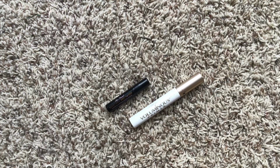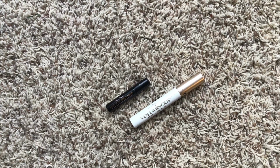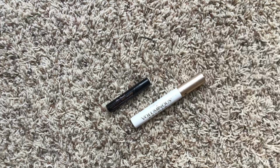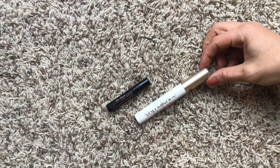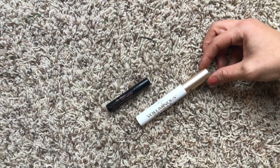I'm calling this category mascara accessories. I have 2 random lash products that don't fit in with my mascaras, so they're in their own category. I have the L'Oreal Voluminous Primer. I never remember to use it. Is it worth it to have a primer? I don't know. I don't think so.